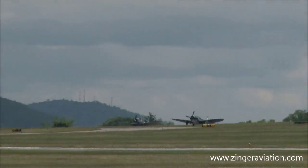This particular Corsair that you're watching was built in 1945 at the conclusion of the war.